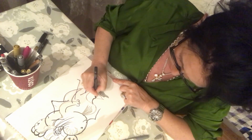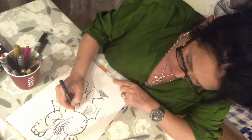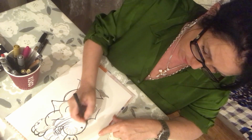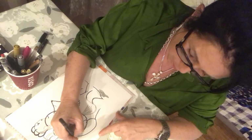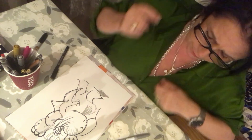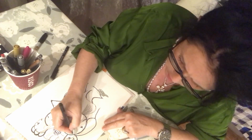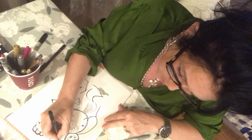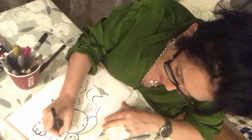So I like to make the drawings really strong. And then we've got this little cat here that's itching to pop out. For finer work, I use the graphic pens because I can get the textures better, and even for smaller detail.